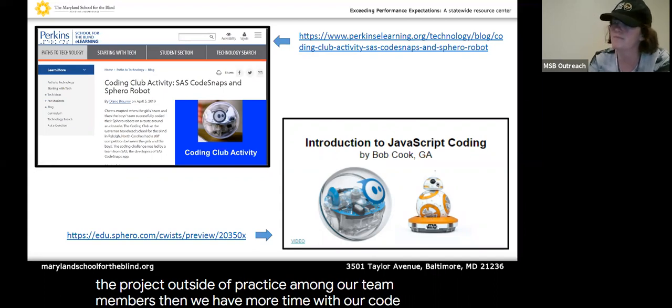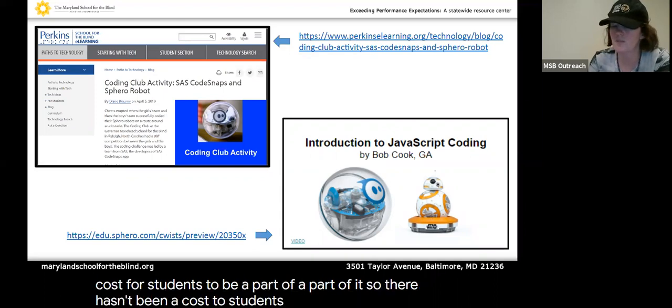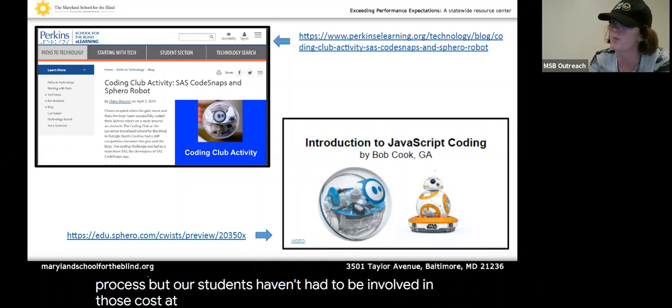And is there a cost for students to be a part of it? So there hasn't been a cost to students at this point. There is a hefty registration fee, so there are expenses to this process, but our students haven't had to be involved in those costs at this point.